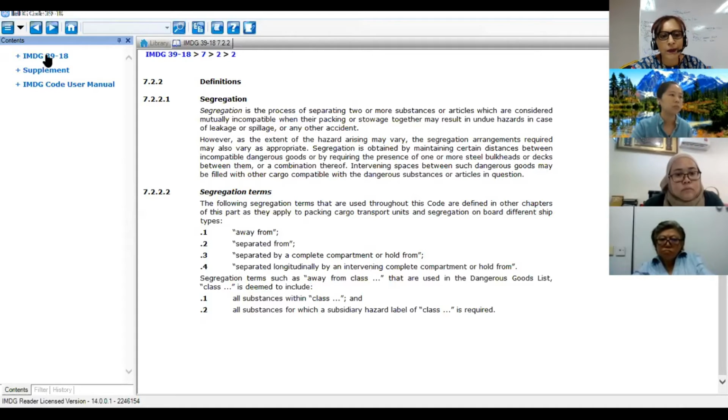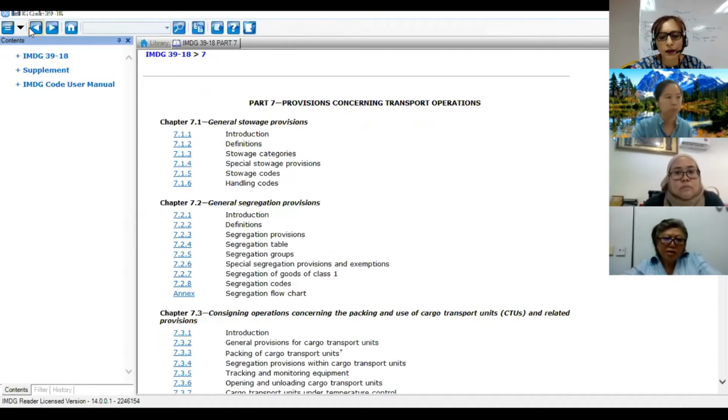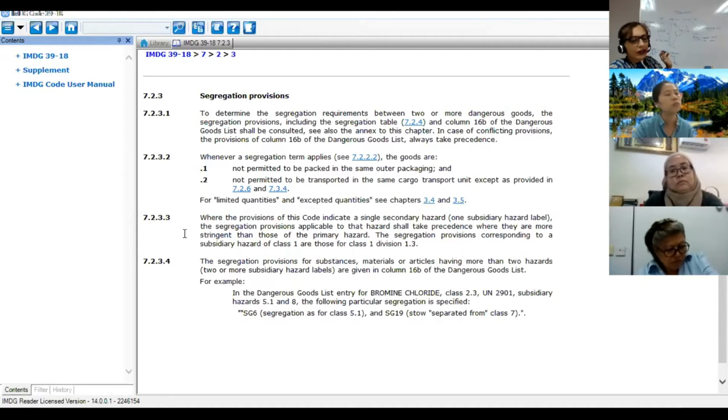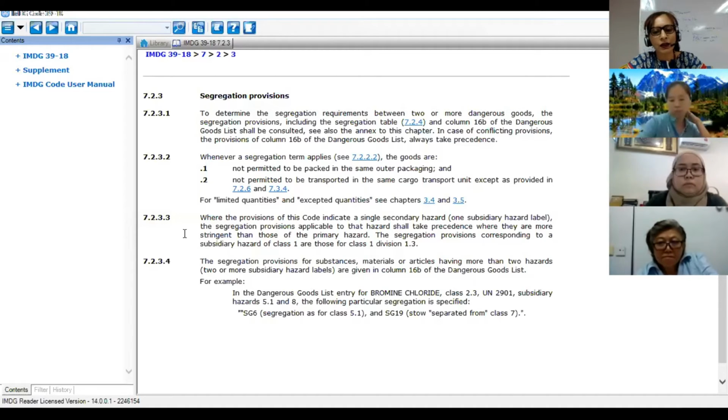All right. So you have to look at main hazard and subsidiary hazard. Both must be looked into. So if you use the example I gave you, this table is a very organized manner of identifying whether they need to be segregated or can be kept together. It's a simple way of doing it.